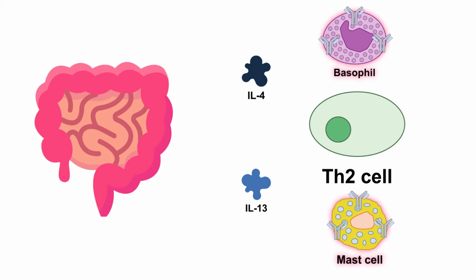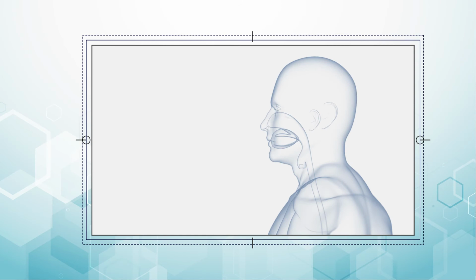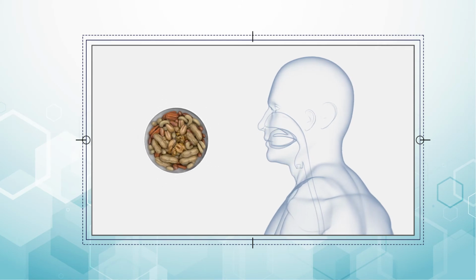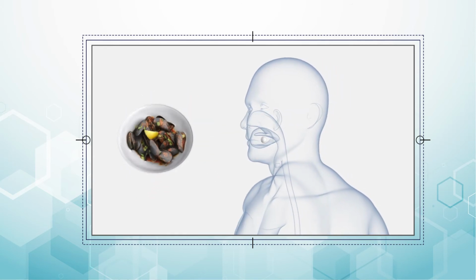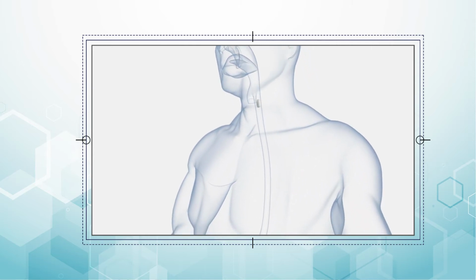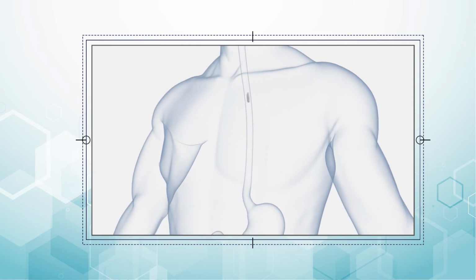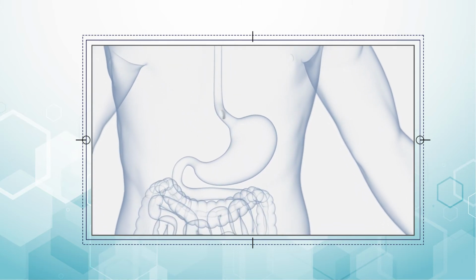Once IgE on these cells recognize their cognate antigens, these cells are activated to release allergic mediators that propagate the allergic response. Now let's take a closer look at the IgE-mediated allergic reaction to food. IgE-mediated reactions are associated with the rapid onset of symptoms, usually within a few minutes to a few hours after the ingestion of the offending food. The food allergens involved in IgE-mediated reactions are typically naturally occurring proteins in foods.